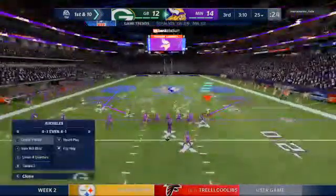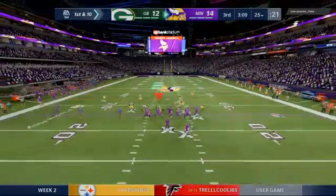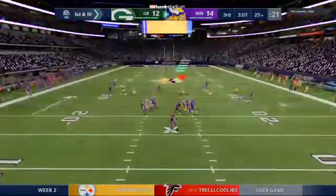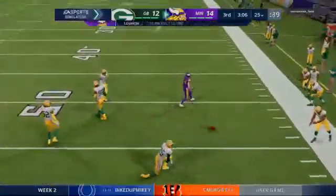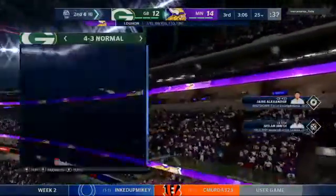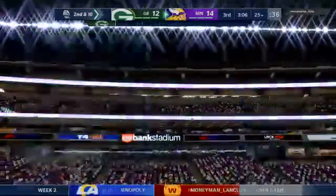Here are the Vikings now to start their next drive. And that last drive, so effective in the passing game, resulting in the touchdown. Maybe not many people were focused on the trenches. There was good protection there. Excellent protection.